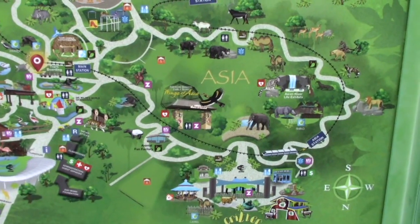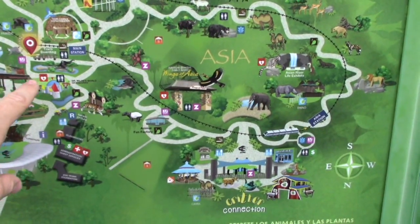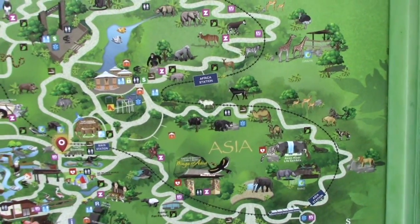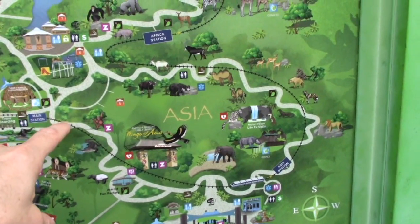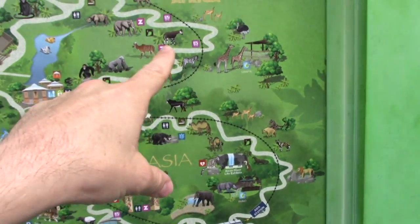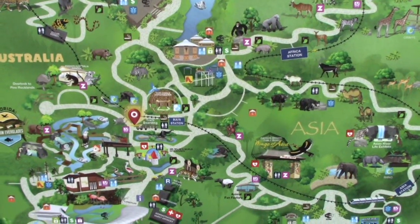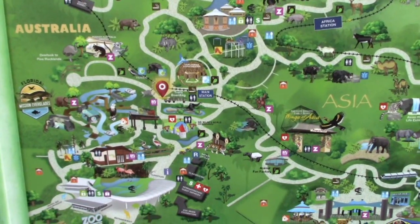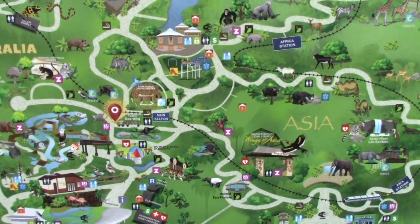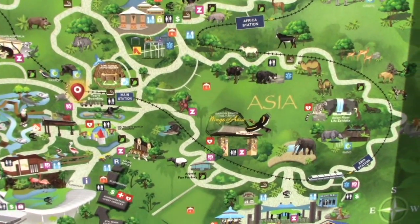All right, so going back to our map, I'm here by the main tram boarding station, and you can see the zoo kind of goes in different loops. So rather than backtracking all over the place, I'm going to make my way around to Asia, which I'll be able to work around and then go to the other loops. So I'm not backtracking as much. We just saw Australia and the Florida Everglades area. We saw our Sumatran tiger and our simians, which we heard not too long ago. So let's go this way now, towards Asia.